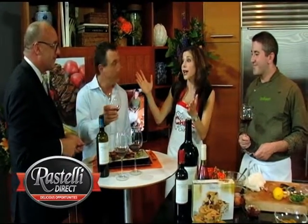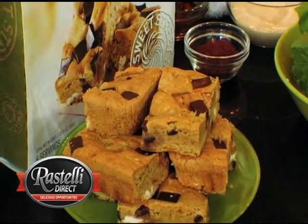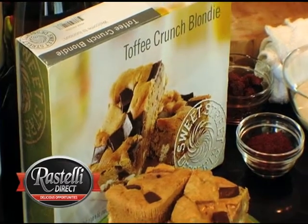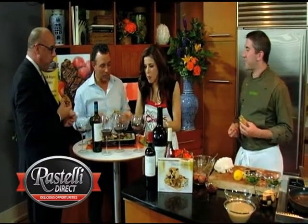Excellent. Lest we forget, Rastelli, of course, takes care of everything, including dessert. So, we have with us Toffee Crunch Blondie. Let's all try a piece, everybody. Come on. That's fantastic. Delicious. Wow. Good way to finish a good meal. What a great way. Thank you.